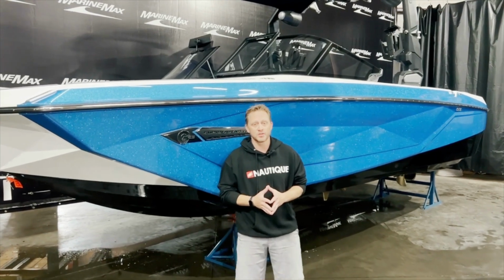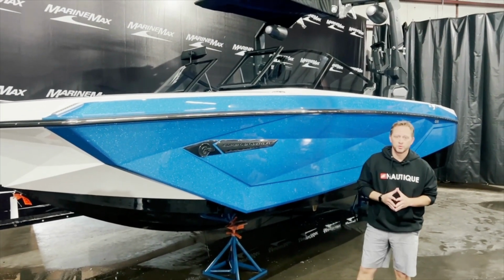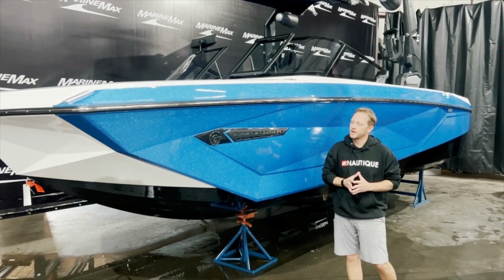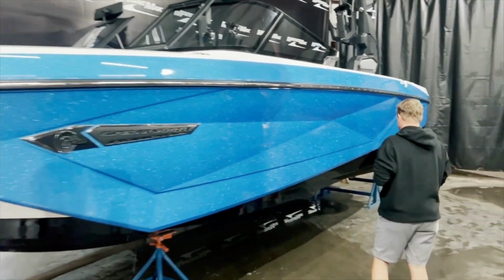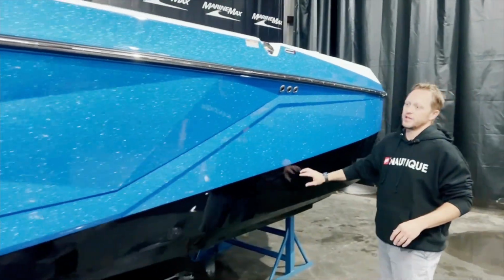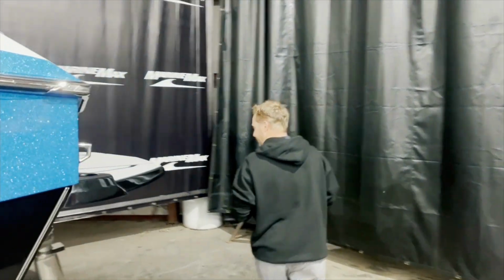So we'll start with the outside and the exterior colors. The exterior color is Masters blue, and as you can see, it has a nice sparkle. That is the metal flake that we have on the outside of this G25. And then as we come towards the back, we did a bottom black, which really matches nicely with the Masters blue on the exterior.